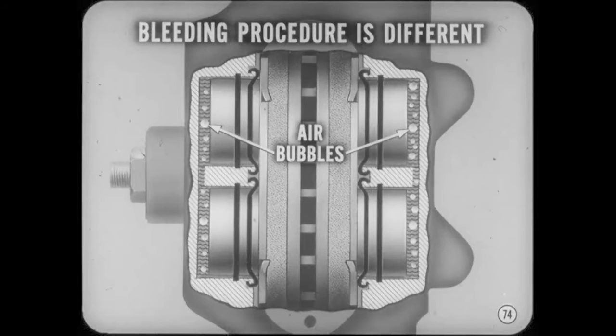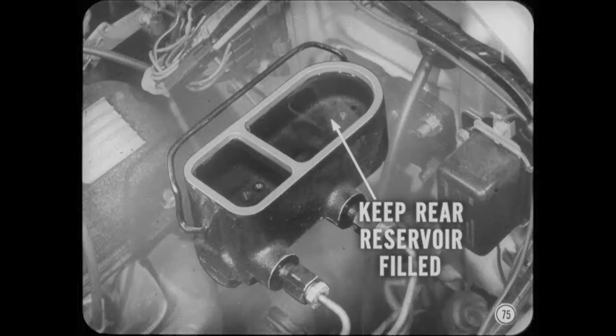Now that we have a tandem master cylinder, disc brake bleeding procedure is slightly different than before. We use a new method because it's more difficult to get air bubbles out of the dual brake system. First, remove the cover and gasket. Make sure the master cylinder is filled and keep the rear reservoir full while bleeding so you won't draw air into the system. It may be necessary to bleed out a considerable amount of fluid, so be sure to lead a bleed hose into a clean glass bottle or jar containing a small amount of brake fluid.